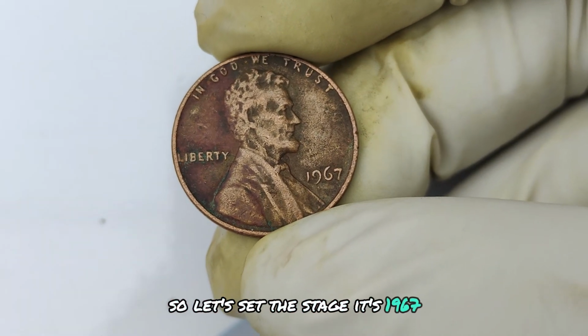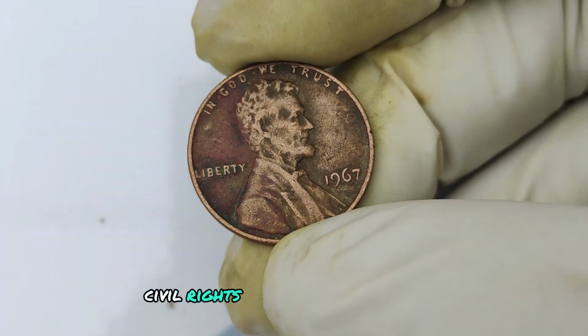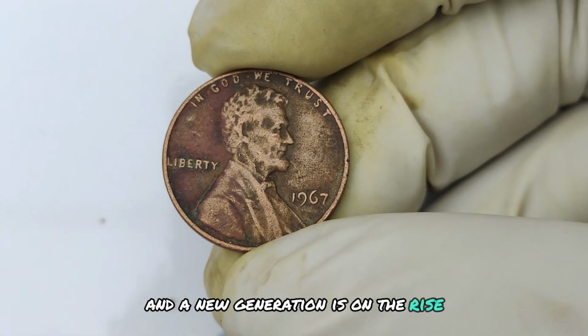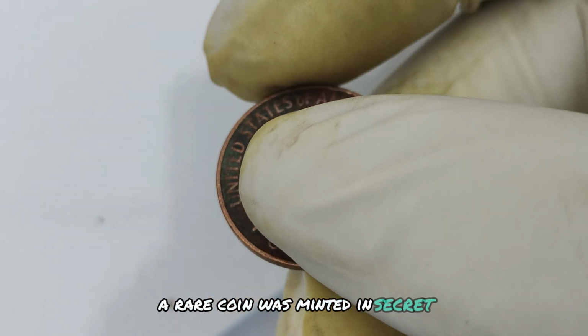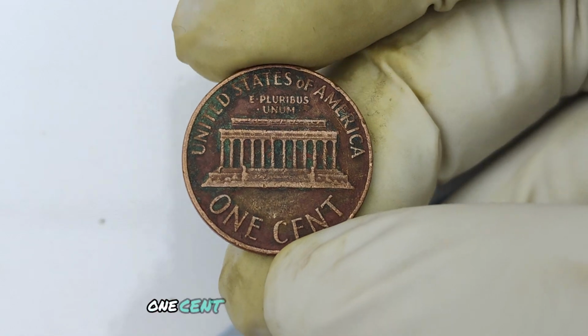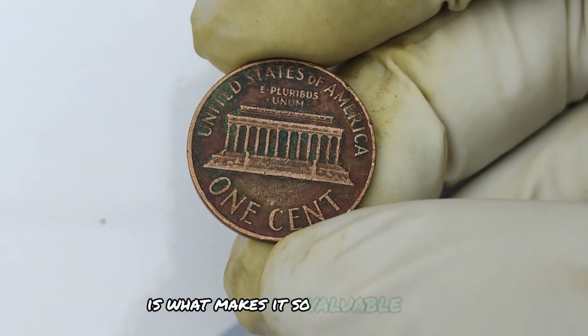It's 1967. America's in the midst of the Vietnam War, civil rights movements are gaining momentum, and a new generation is on the rise. But did you know that in the very same year, a rare coin was minted in secret? Yes, we're talking about the 1967 Abraham Lincoln 1-cent penny, and here's the twist: the mystery surrounding the coin is what makes it so valuable today.